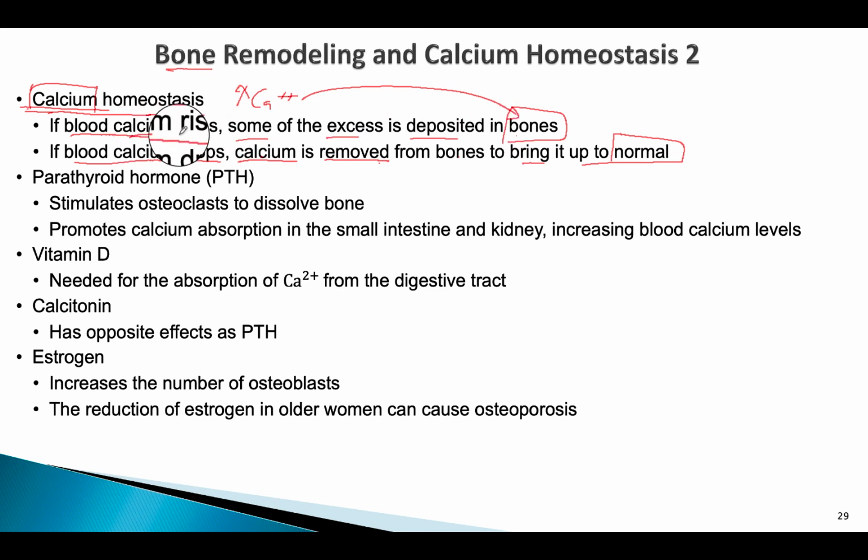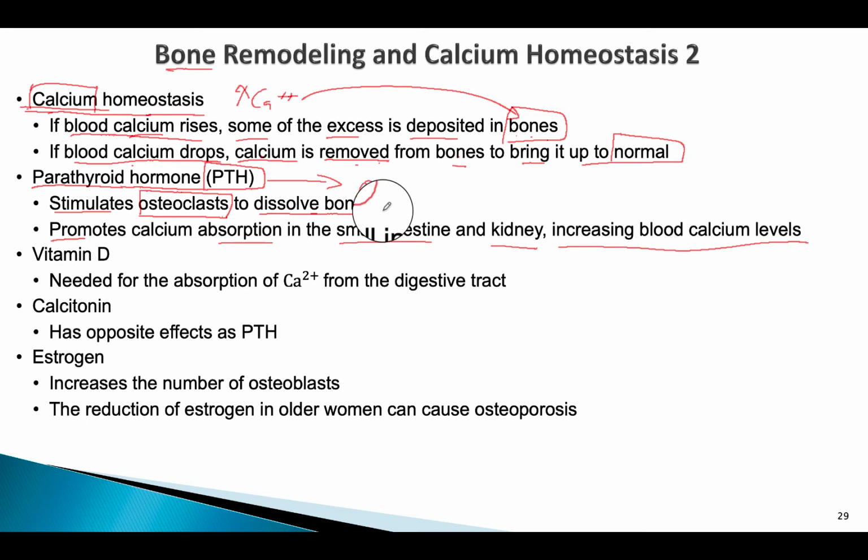Now, how is the calcium going to be deposited in the bone, and how is the calcium going to be removed from the bones? For this we need these hormones over here. First, parathyroid hormone, okay? This parathyroid hormone comes from the parathyroid gland. We'll talk about this one later on as well. It stimulates the osteoclasts. Just remember, osteoclasts are the bone-destroying cells. So it stimulates the osteoclasts to dissolve bones, right here. It also promotes calcium absorption in the small intestines and kidneys, ultimately increasing the blood calcium level. So there are three functions of the parathyroid hormone. It will dissolve the bone, releasing calcium into the bloodstream.